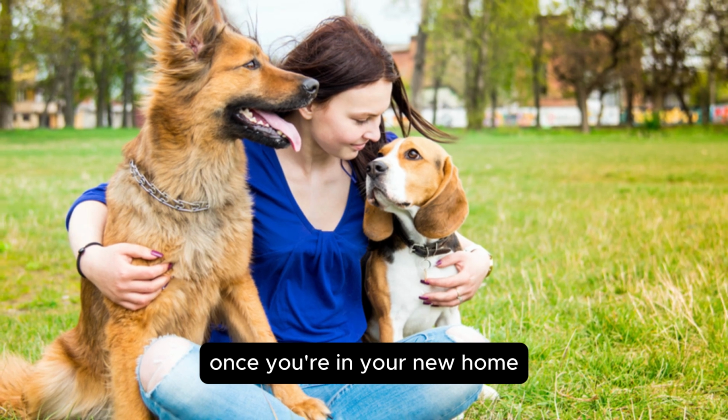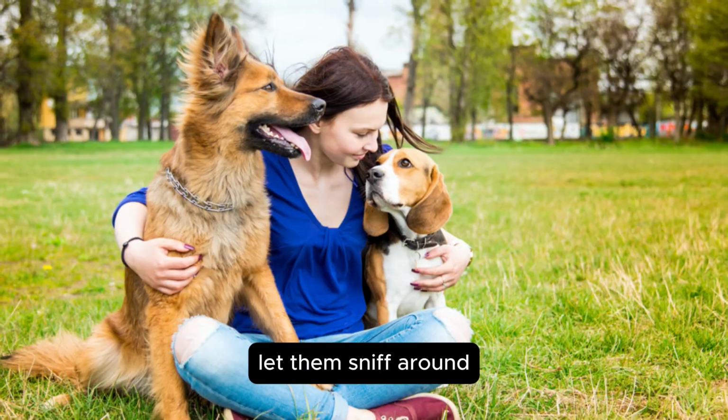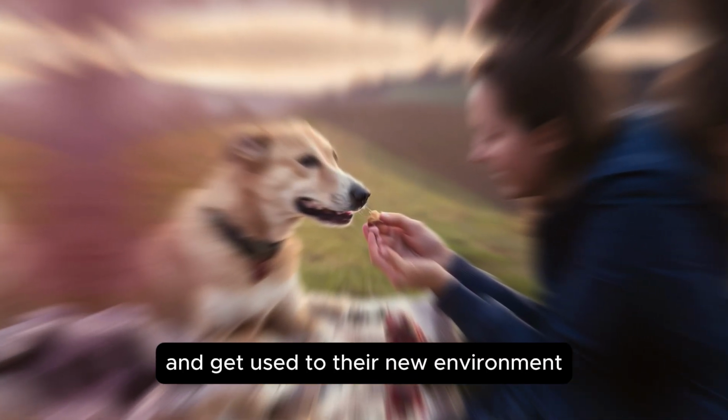Once you're in your new home, explore together. Take your dog on a tour of the new space. Let them sniff around and get used to their new environment.